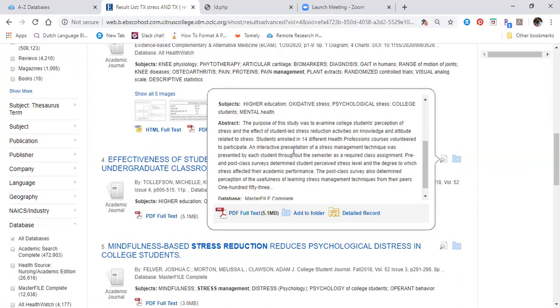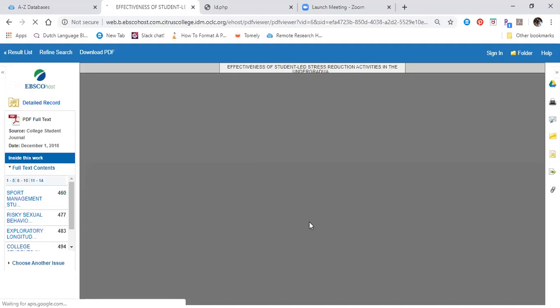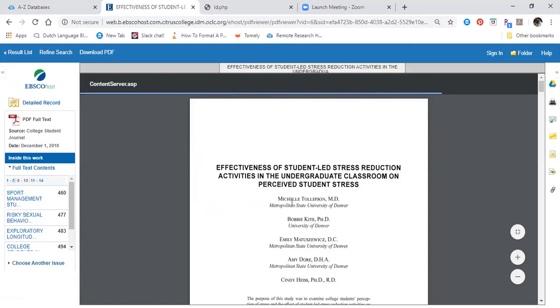If you decide that it is going to be helpful for you, you can go ahead and click here to PDF full text, and it's going to pull up the article just like I have it, the journal sitting in front of me. Academic articles do tend to be a little longer than popular sources as well, so let's see how long this one is when it finally loads.